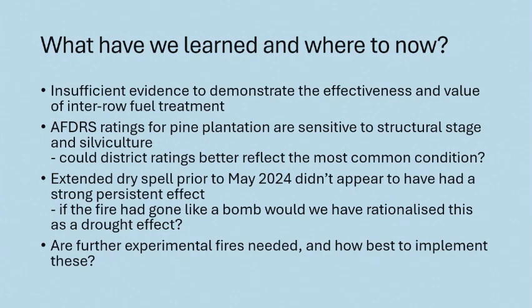So I guess to finish up, we can ask some questions. Well, what did we learn and where should we go from now? So I think clearly there's insufficient evidence to demonstrate the effectiveness and value of the inter-row fuel treatment. We think it looks positive. We think it will work, but obviously we haven't got data to prove that, so we shouldn't go too far out on a limb. I think it does say that the ratings from the current system are very sensitive to the structural stage of plantation that's assumed.